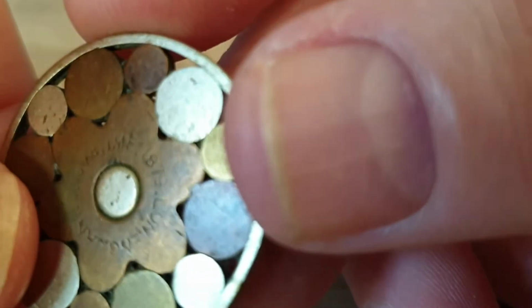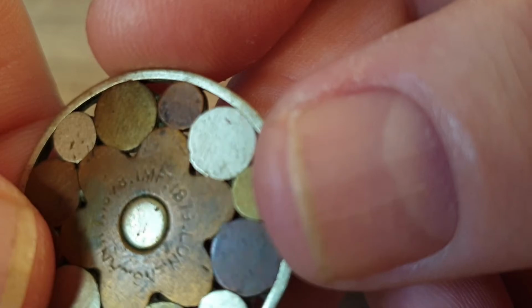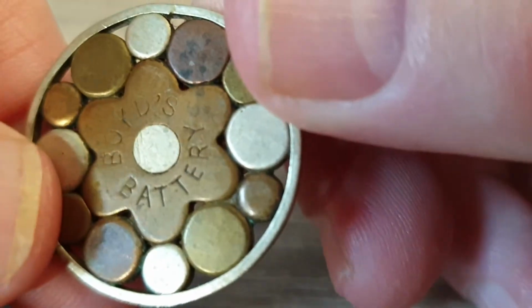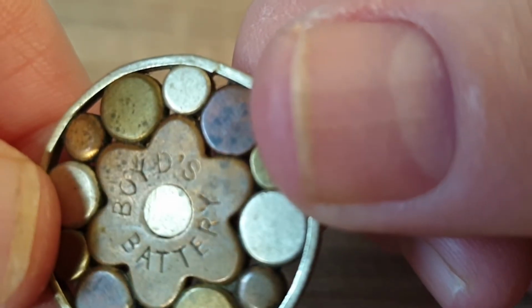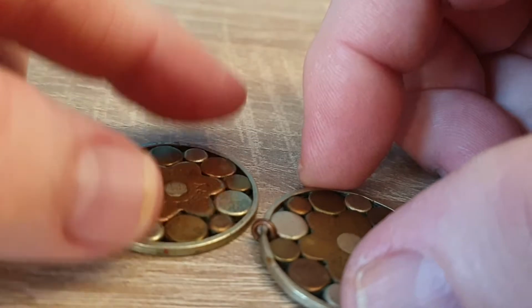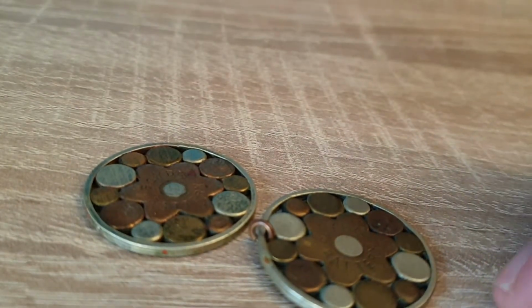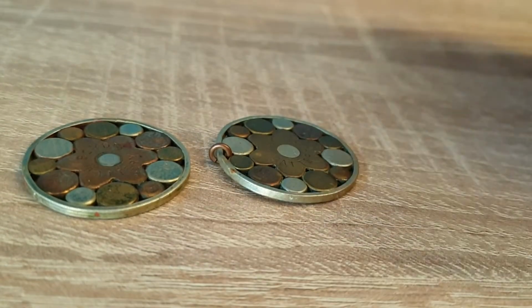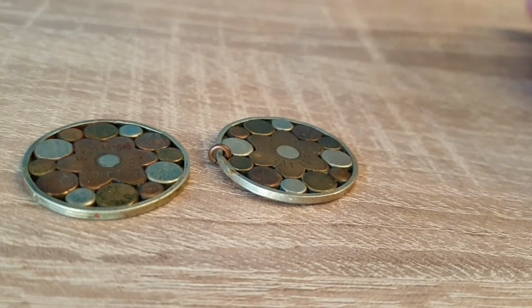Let's see if we can get another, let's say 1879 or 3. Then, of course, it says Boyd's battery on here. And there are several manufacturers of these. There are manufacturers actually all around the world. People made these. There's ones that are from England and France. These are pretty hard to get. These Boyd batteries apparently were made by the tens of thousands, and you can get these fairly easily.